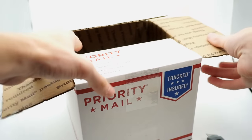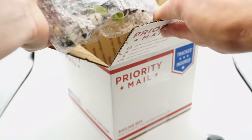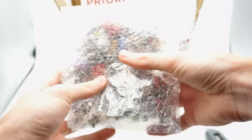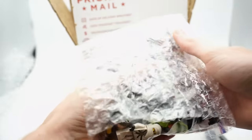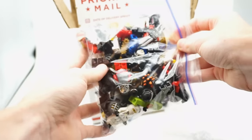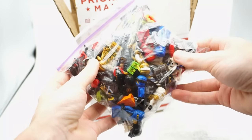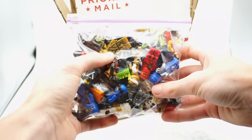As we open up this box, you can see that this is a very, very large bag of minifigures, and the seller said that there are only just a few duplicates in there, which is absolutely fantastic. I'm really excited to open up this baggie and show you guys what we got, because from the pictures I couldn't see all the minifigures I was getting, but I think it's a pretty good lot, so let's go ahead and check them out.